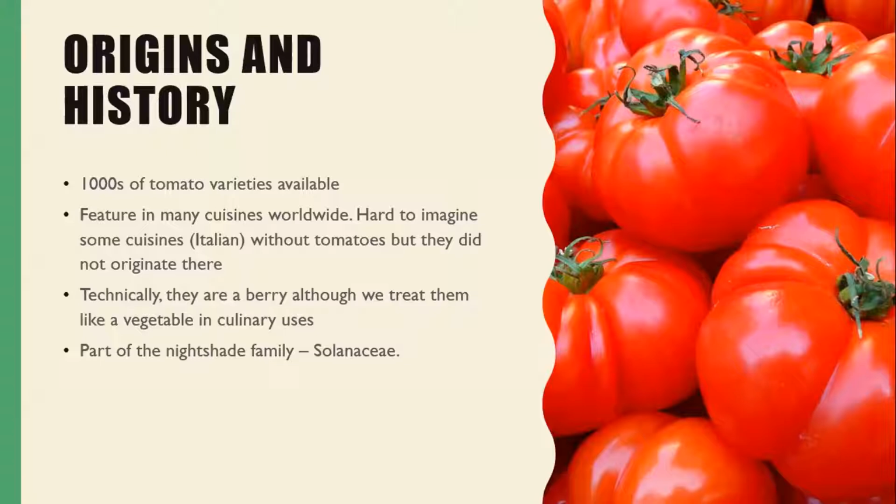They feature in a lot of different cuisines worldwide, which is interesting because, for me, I always think of Italian food features tomatoes so heavily, but tomatoes are not actually from Italy or from Europe. They're from the United States and Mesoamerica. So we'll talk about that in a second. They're technically a berry, although we treat them like a vegetable in our culinary uses.